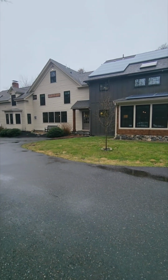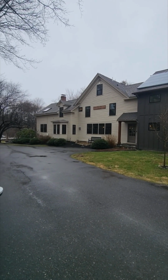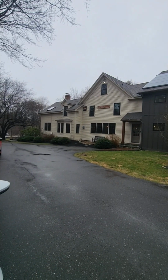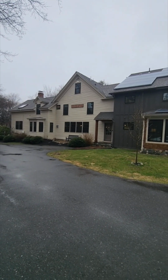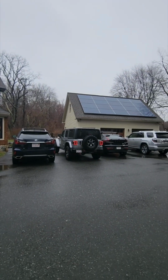All right, I got a fun one for you, a little piece of history. This next house is built in 1868. I hope I got that right. Let's flip this around. All right, so the original house is 1868. If you look at that first peak and everything off to the left, that's original or early additions. And then everything back here is additions and renovations. I'm not sure if the garage is original or a barn.